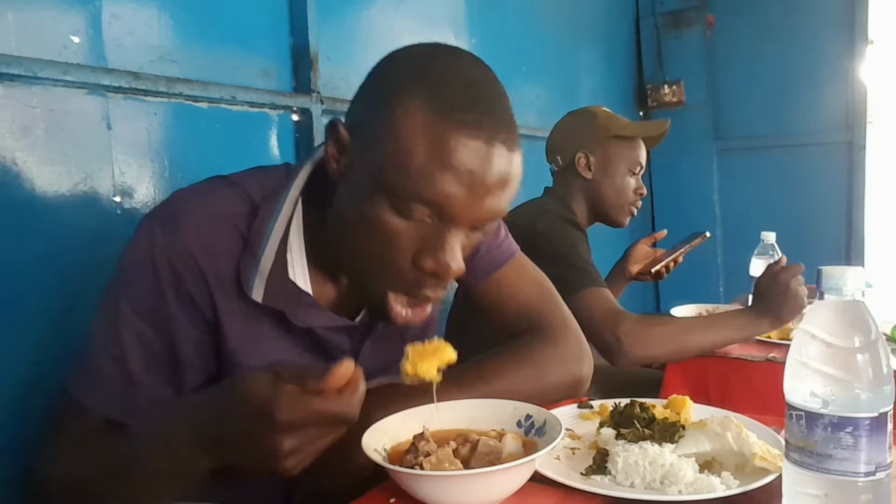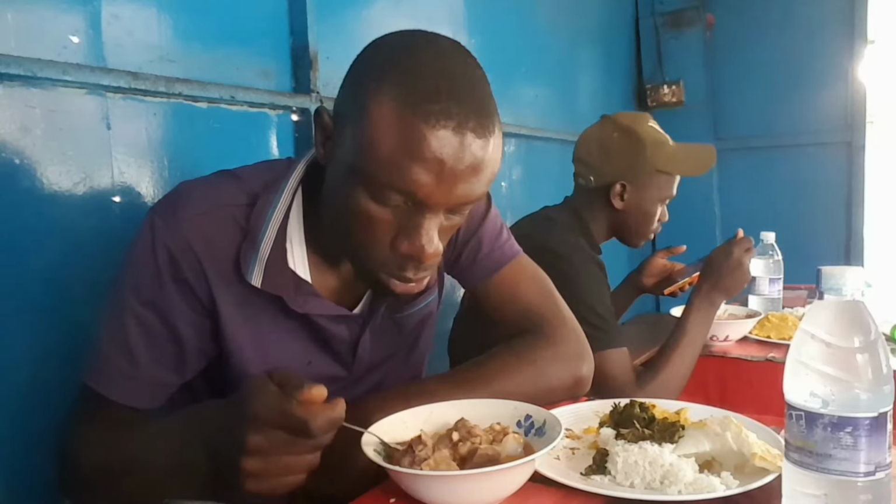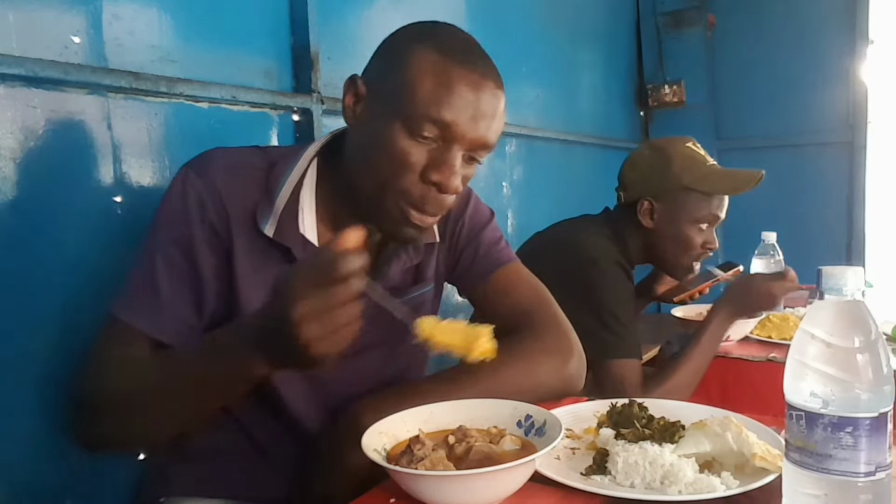Yeah, this is how the street food looks like around here in the streets of Fortportal City, and it really tastes yummy, guys. And it costs less than $2.2 because it's 5,000 Uganda shilling. That is in dollars, it's around $1.2. It's really cheap, guys. The cheapest street food around in the slums of Fortportal City, guys.